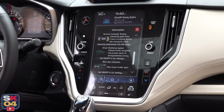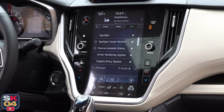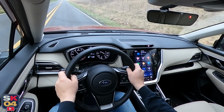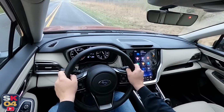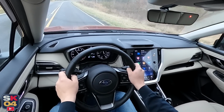Additional available driver assist technologies include rear automatic braking and blind spot detection with lane change assist and rear cross traffic alert. For added safety, security, and convenience, there's also a few Subaru Starlink connected service packages available. Some of the features include SOS emergency assistance, automatic collision notification, remote engine start, and even assistance with restaurant and hotel reservations.